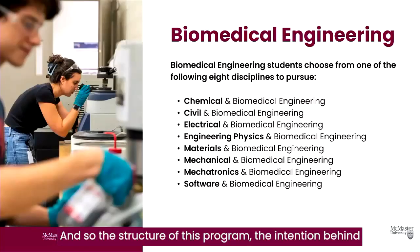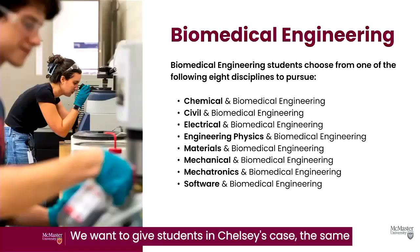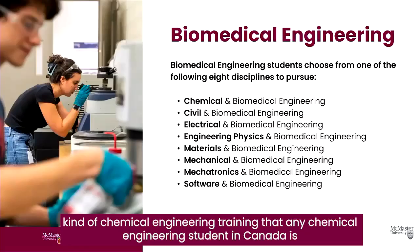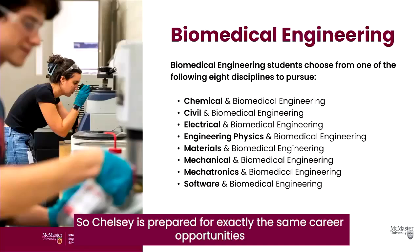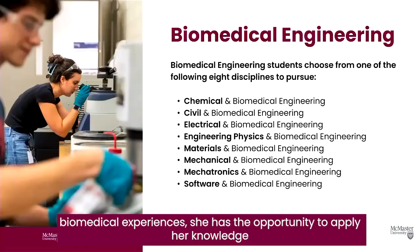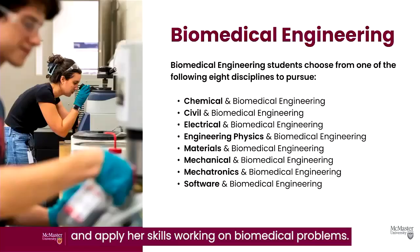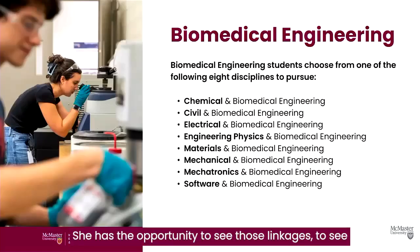And so the structure of this program, the intention behind it, is that we want to prepare students. We want to give students, in Chelsea's case, the same kind of chemical engineering training that any chemical engineering student in Canada is going to get. So Chelsea is prepared for exactly the same career opportunities as any chemical engineering grad. But on top of that, throughout the program, through various biomedical experiences, she has the opportunity to apply her knowledge and apply her skills working on biomedical problems. She has the opportunity to see those linkages, to see the connections between the two fields. The end result is that a program like this creates more job opportunities.